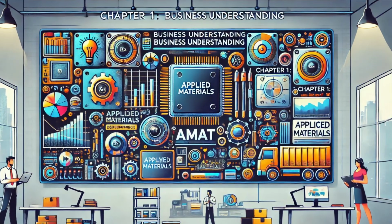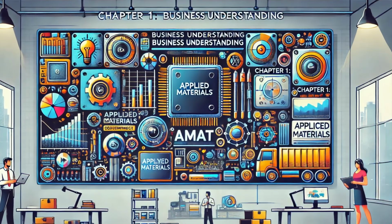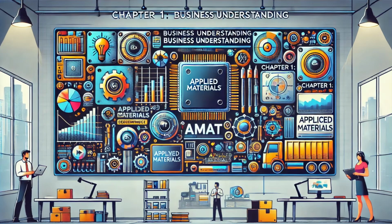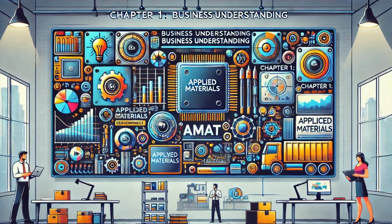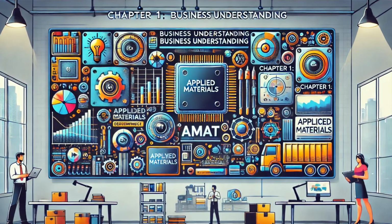Well, AMAT's a really interesting company. They are absolutely essential to the semiconductor industry. They make the equipment that makes the chips. So the chips that are in everything, like smartphones, cars, refrigerators, I mean, you name it. It's got a chip in it, and AMAT probably had something to do with it.